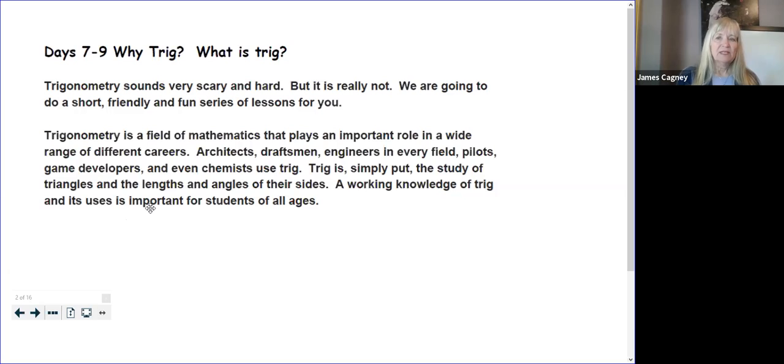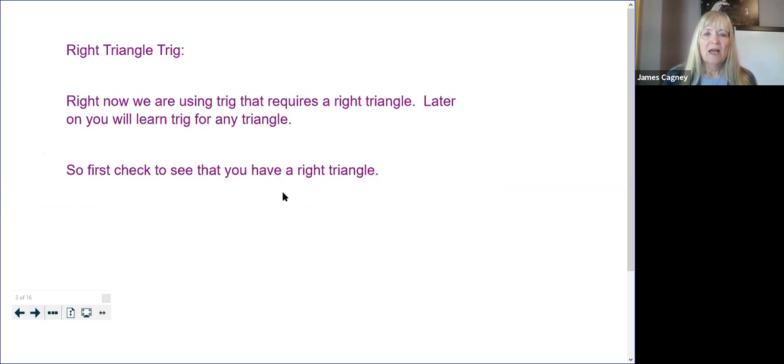So we just finished all of the triangle stuff, and the reason the triangle stuff is important is because now we're going to use it in trig. So don't forget the Pythagorean theorem. It's really helpful here. We are only going to be doing right triangle trig. You can do trigonometry on any triangle, but for right now, we are focusing on the right triangles. So the first thing you want to do when you set up your problems is make sure that you have set it up so you have a right triangle.